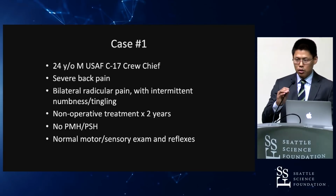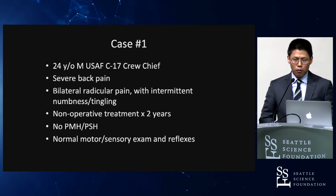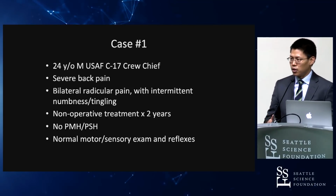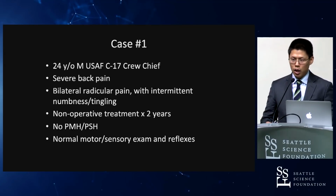So we'll go over some cases just as case examples. This is my first case, a 24-year-old male. He's an Air Force service member. He's a C-17 crew chief. I don't know if any of you know what a C-17 is. It's a huge plane where they put tanks on. And so he does a lot of heavy lifting, a lot of manual labor type work.